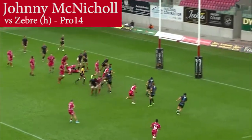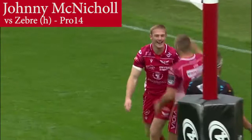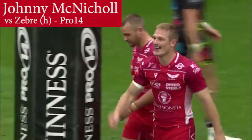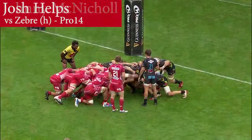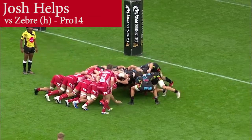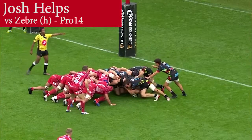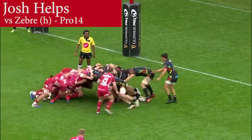Hughes. Nice little dab over the top, and Johnny McNichol. Well, we're getting the full box of tricks from the Scarlets today. Now returning to South Africa. So, not quite sure what sort of Cheetahs team will be arriving here in 3 weeks' time. But they'll be up against the confident Scarlets team, no question about that.